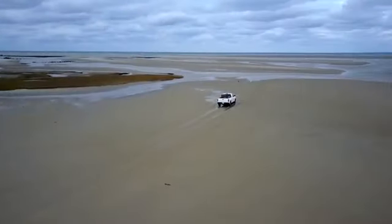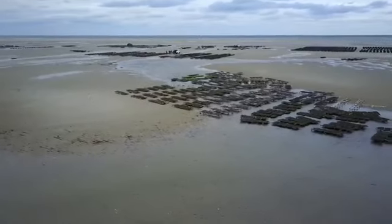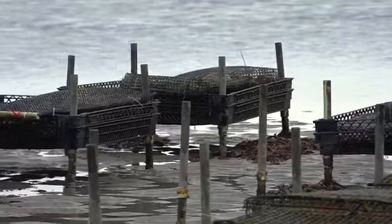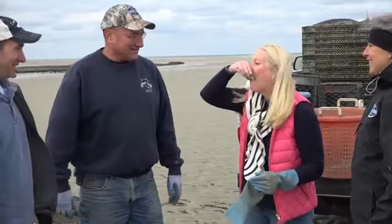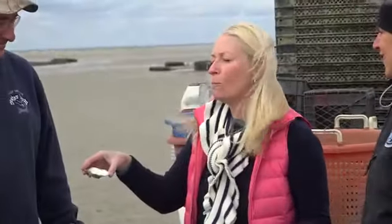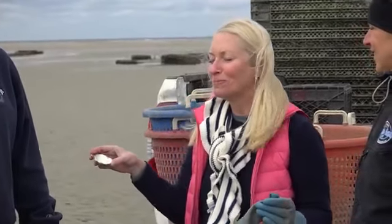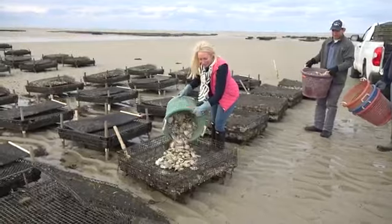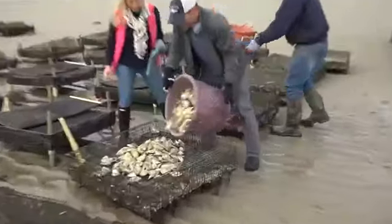We made our way to the tidal flats off Quivet Neck in East Dennis, where they have hundreds of aqua trays and cages nested up off the sand. The full salinity of these crystal clear, cool waters creates a delicious oyster, briny and crisp, just the way I like it. It was hard work, especially this time of year when it's so cold, but well worth it.